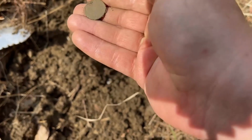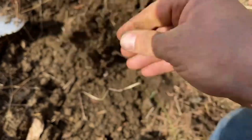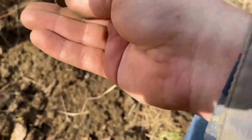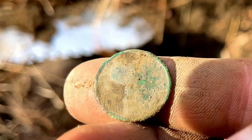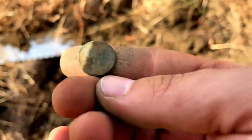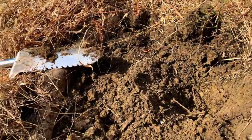Looks a little thick, but I'm thinking it's a wheat as high as it rang. I'm gonna wipe it on the pants here. Yeah, it's a wheat penny. It's gonna be a 1917 wheat. So I don't know if you can see that there, but all right, let's go a little longer here. Turned out to be a pretty good site.